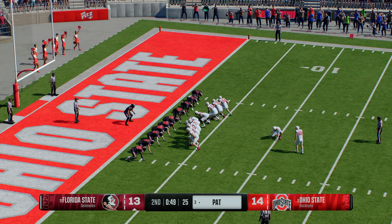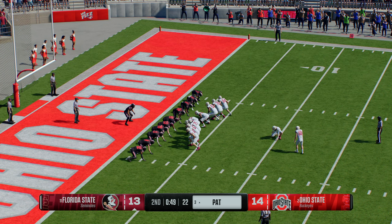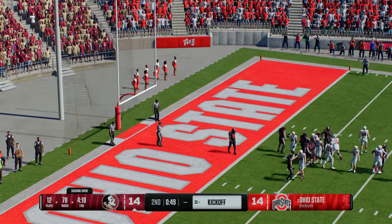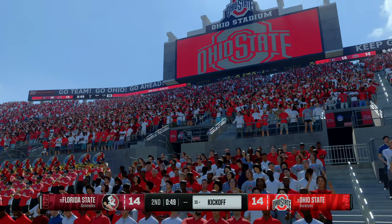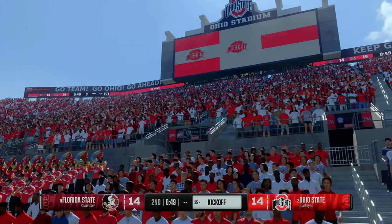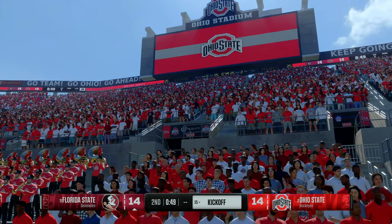Lining up to add another. Splits the uprights. They put it in the end zone with a 12-play scoring drive, and they top it off with a 14-yard pass for the touchdown.